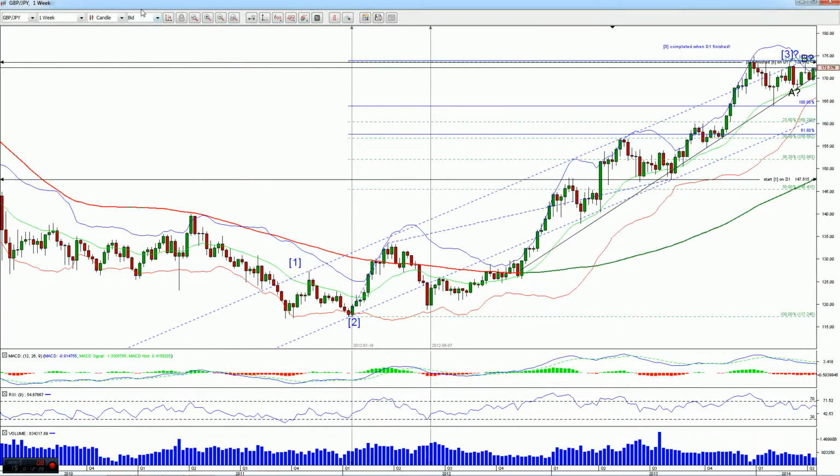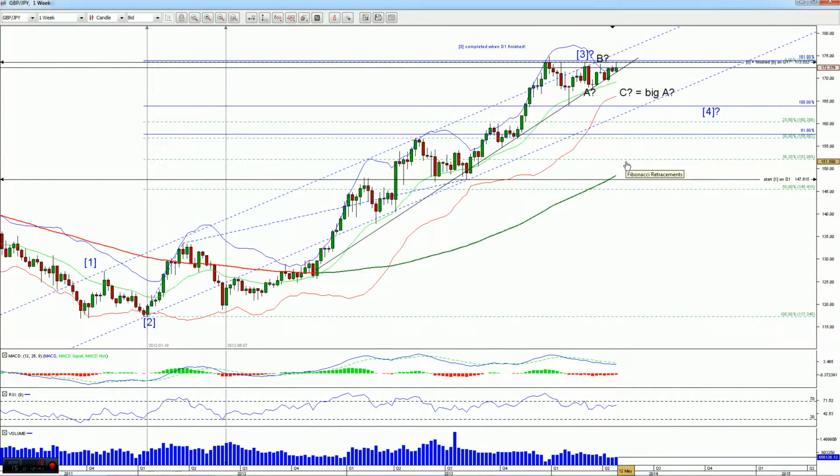Yeah, that's my weekly. Here on this weekly, we've got a green candle with an upper shadow. Looks like a shooting star. We may have a B wave at this top. So A, B, and the C may have started. Okay, and this can give us another A structure, an A wave. A, B, C for a bigger A, then a bigger B and a bigger C to come.